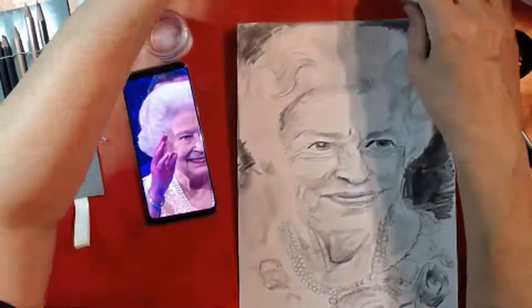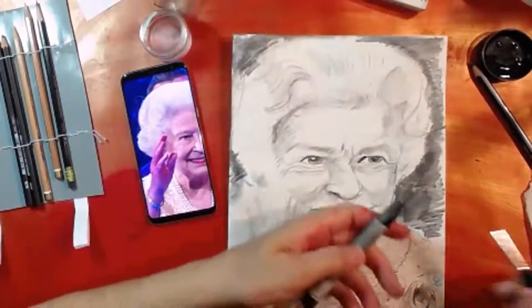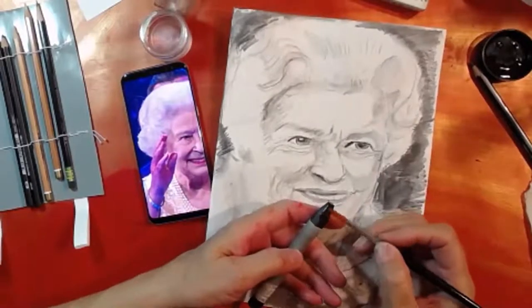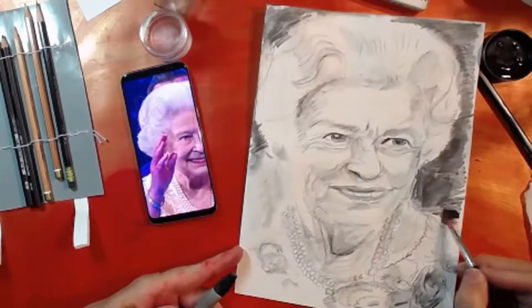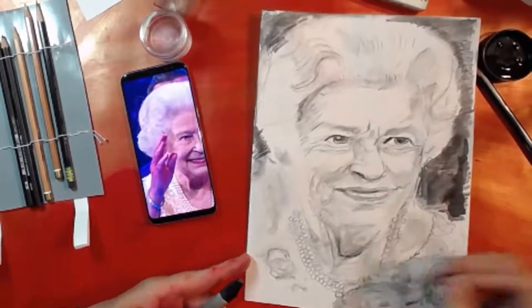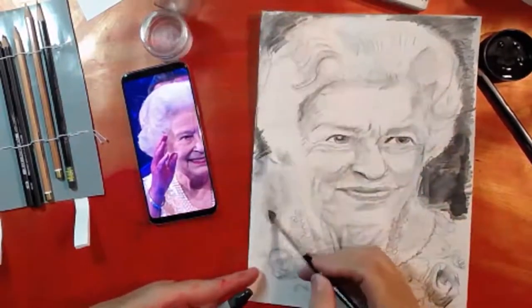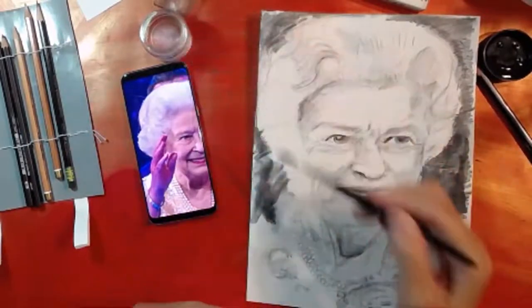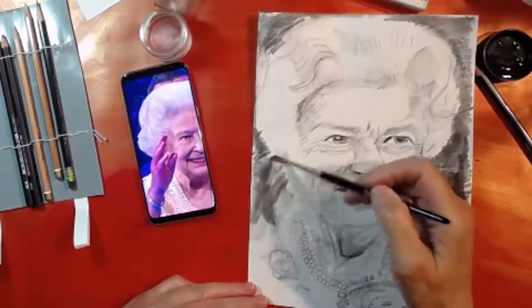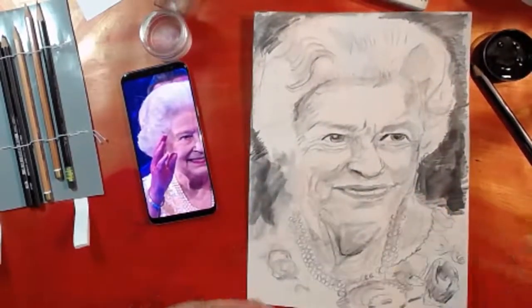Let's try something else with that 6B. Let's try taking my brush and wetting it. I wet my brush, and let's just brush it across the graphite stick. Let's see what happens. Ooh, that's dark. Well, see, that's more than I wanted. We'll just kind of blend it in, I guess.